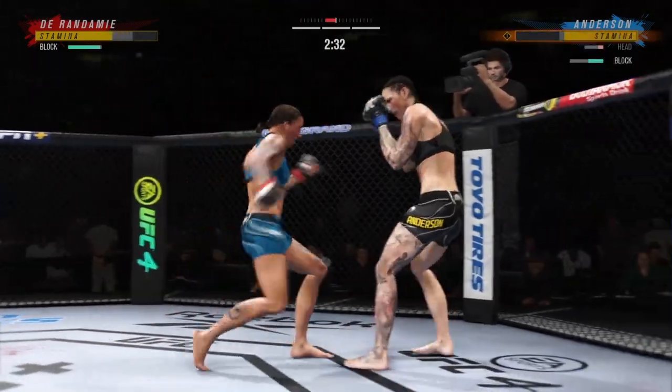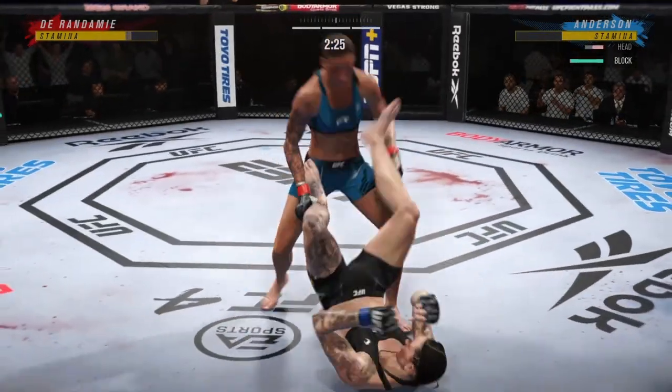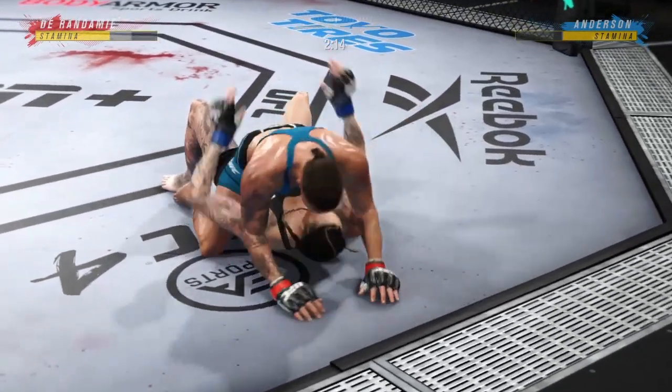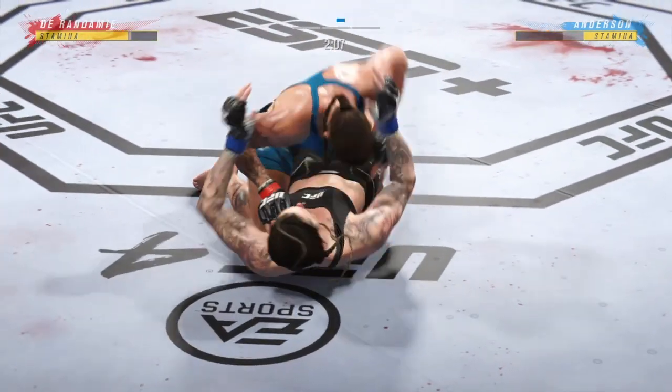Can't take pictures now. She has to chase the finish. Man, she is just nonstop on the ground, moving in all the right directions. Another nice transition by her there. She's moving a lot, but every movement has purpose.